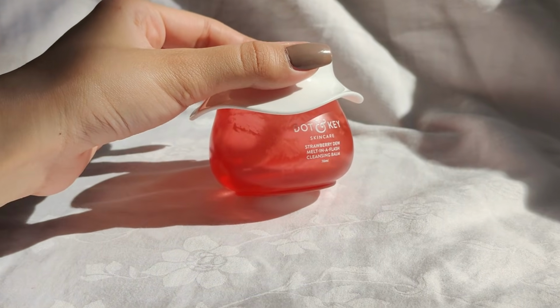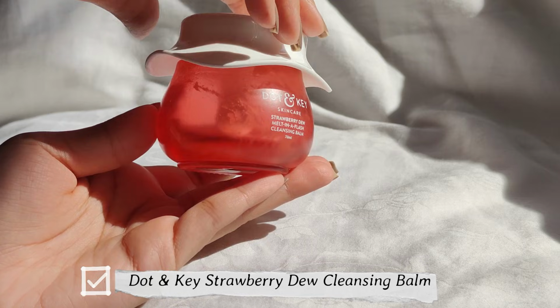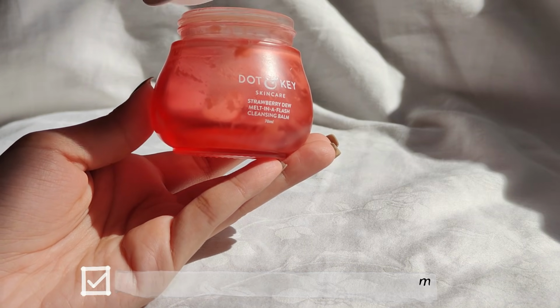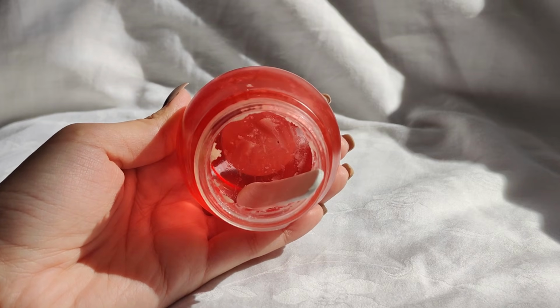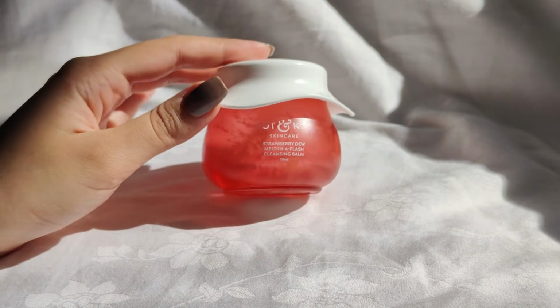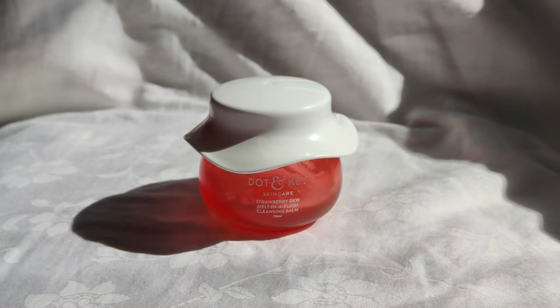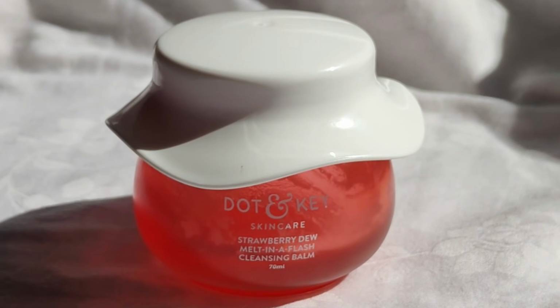Now instead of buying this, you can buy the Dot & Key Strawberry Dew Cleansing Balm, and honestly this cleansing balm is my holy grail. I've already finished one and bought a new one. That is how much I love it. This removes every single ounce of makeup on your face and gives you the most clean skin. So 100% recommend the Dot & Key one.